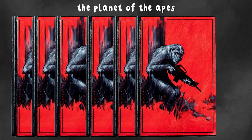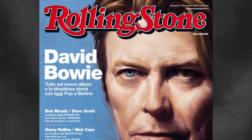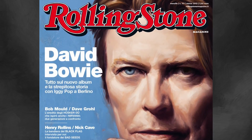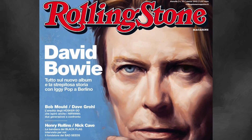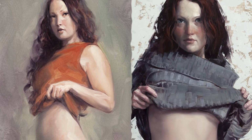One of his biggest projects was a cover for an Italian edition of Rolling Stone back in 2013, which depicted a portrait of David Bowie against a baby blue background. And among his personal projects is his collection of female nudes, which harmonize expressionism with the intimacy of figure painting.